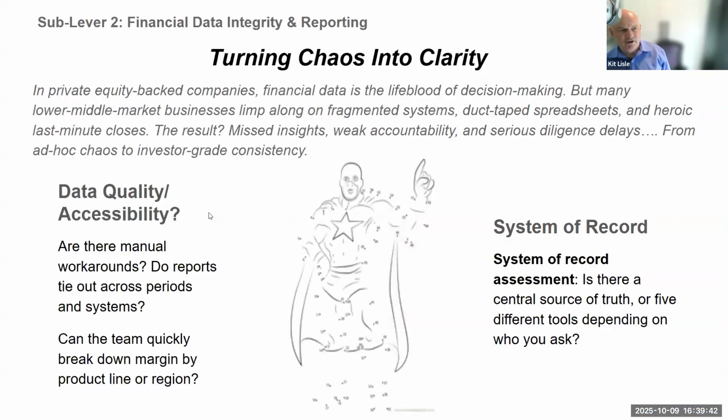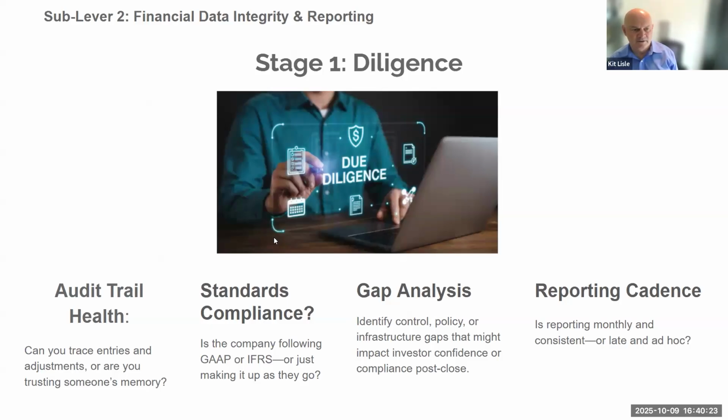So financial data integrity. The lifeblood of decision making is accurate data. The problem is that a lot of lower middle market businesses, whether they're private equity backed or founder led, are dealing with fragmented systems, weak data, weak accountability, and so forth. So we want to understand the quality of the data. Is it verifiable? Is it trustable? And then is there a central source of truth, or do you have to sort through a whole bunch of different tools or systems to find what you need?